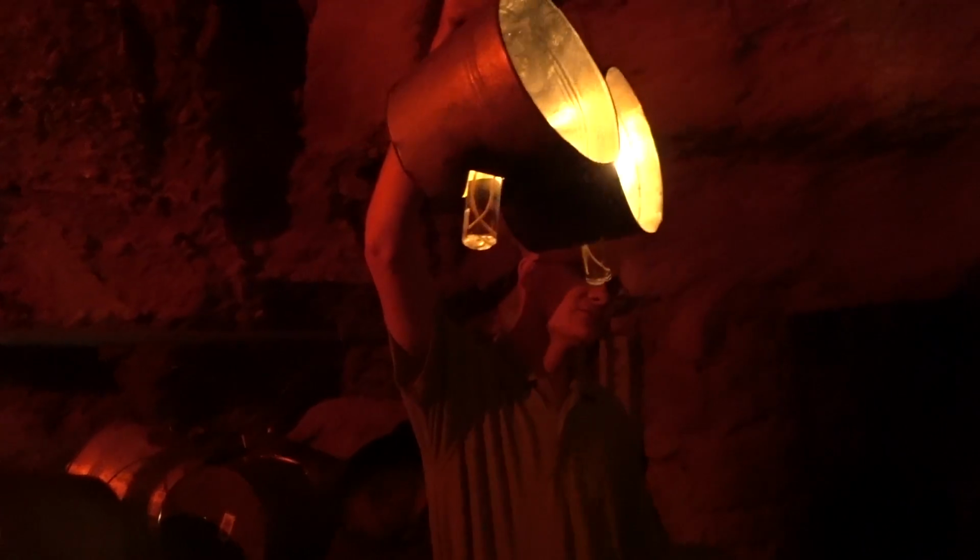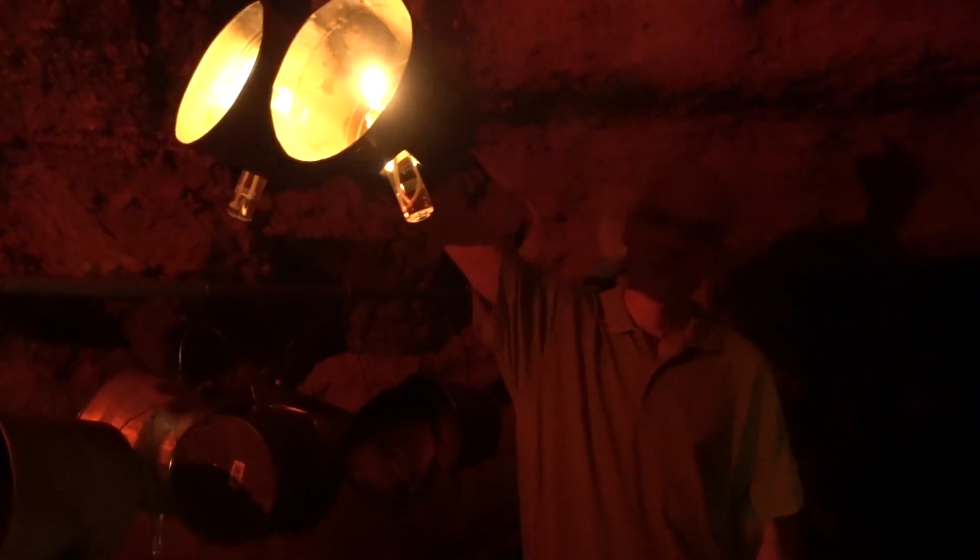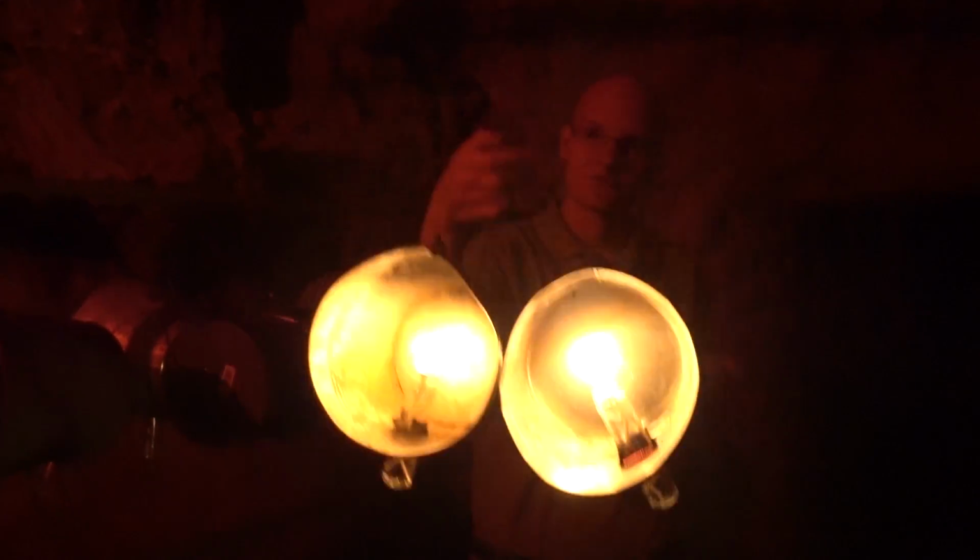So, these are the very fancy lanterns that we're going to be taking through today. Nice. So, when you guys are holding these lanterns, please hold them by the handle. Thank you very much.